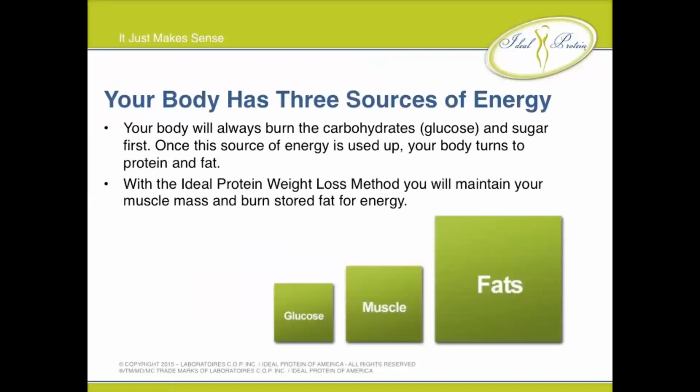In order to understand how we need to burn the fat, we first need to understand what are the 3 sources of energy that our body has. Your body will always burn carbohydrates or glucose or sugar first. Once that store of energy is used up, your body turns to protein and fat and typically burns protein and fat at the same rate.